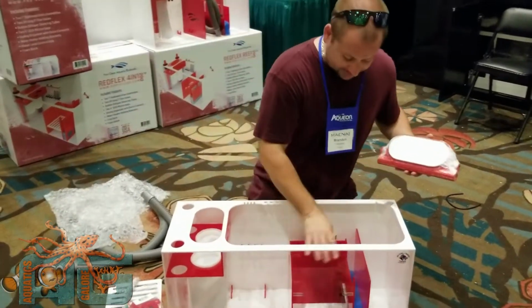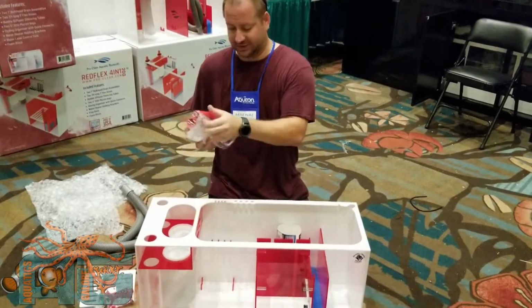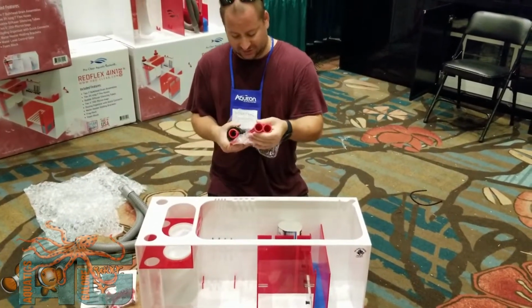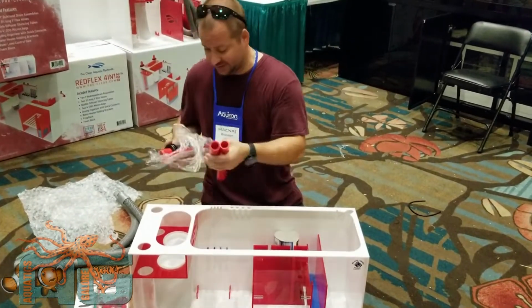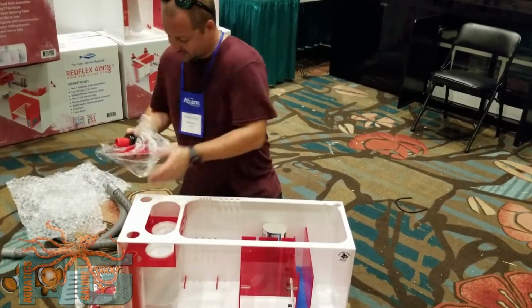Not only do they put the nice red color acrylic in here, they've got the red tubes. And these are no joke. This is Schedule 40 PVC. It's not your thin wall stuff. You drop those down in the holes first, very gently. Kind of grab them underneath, let them slide down.